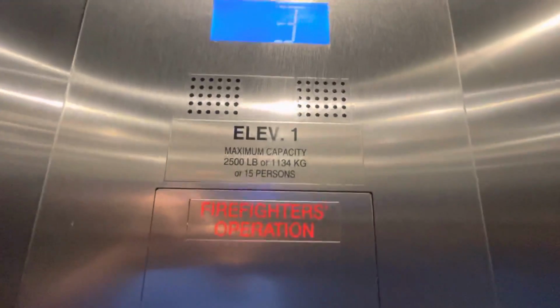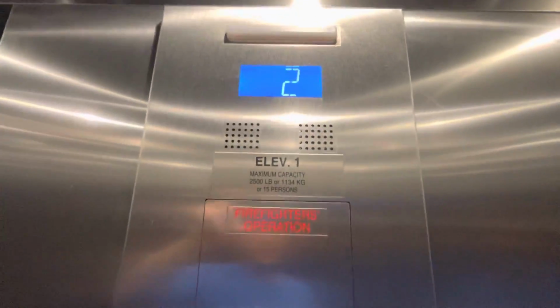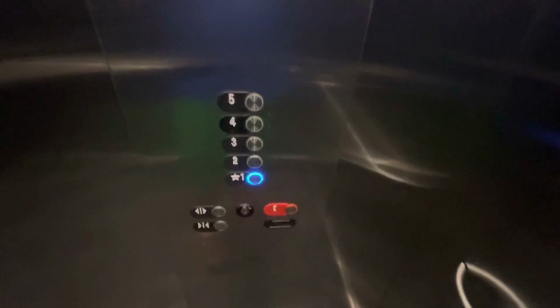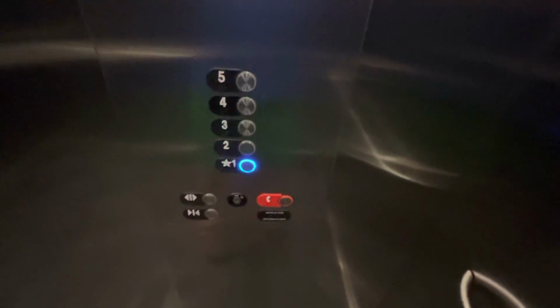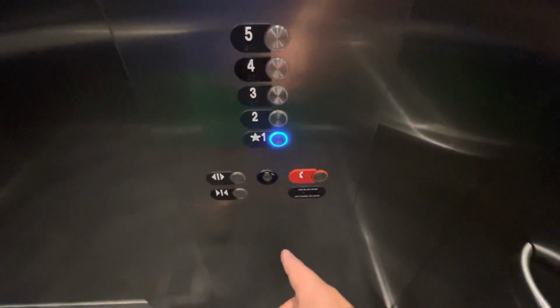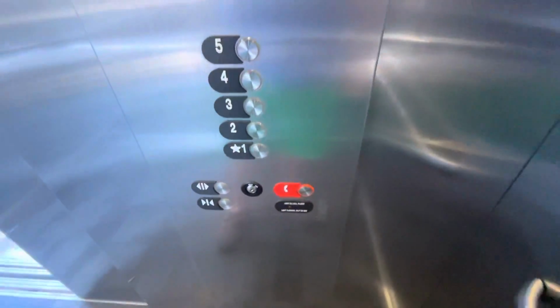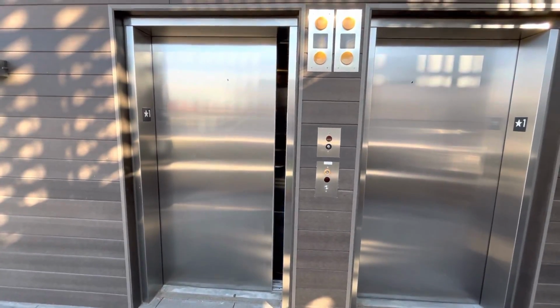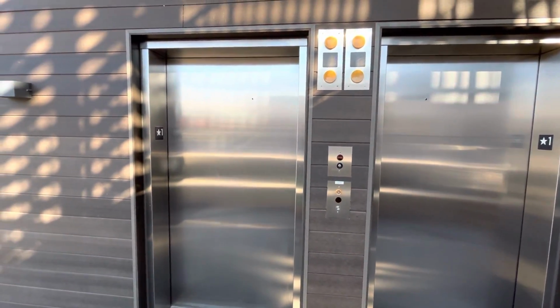This one's got a 2,500 pound capacity, so I'm assuming the other one had a 3,500 pound capacity. These are your fixtures here. All right, watch it. And yeah, one interesting thing is there's no alarm button, only a phone. Can you see that? Which malfunctioned last time I was here. All right, there it goes. And I guess that'll be it.